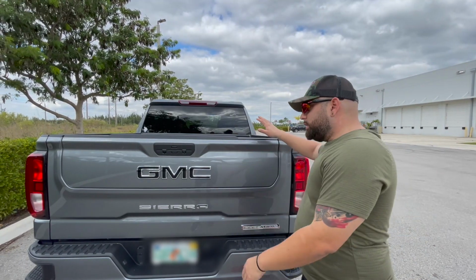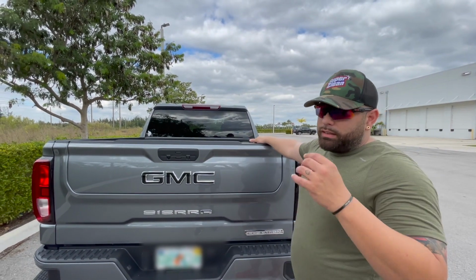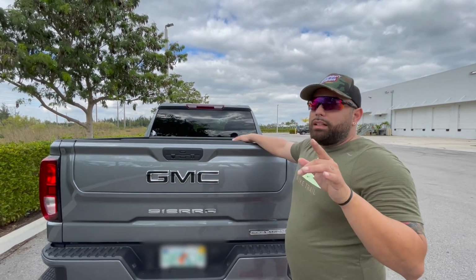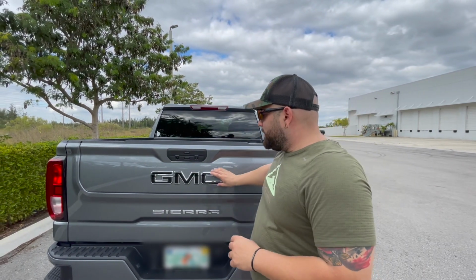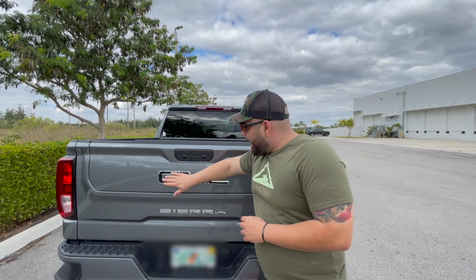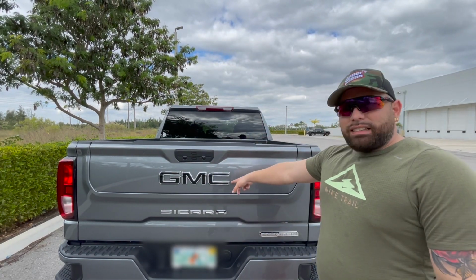Alright, guys, so we're here in the back of the truck, and I really love this tailgate, and I'll tell you why. One of the big things you guys are noticing with GMC and Chevy is that they're making very big, bold statements with the badges. Humongous badges. If I put my hand around it, from my fingers all the way up to my elbow is the GMC badge. Blacked out Sierra.